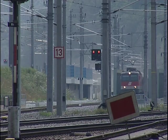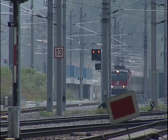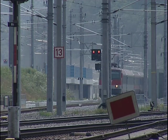1044 023 comes into view whilst heading train IC 546, the 9:34 from Vienna to Salzburg.